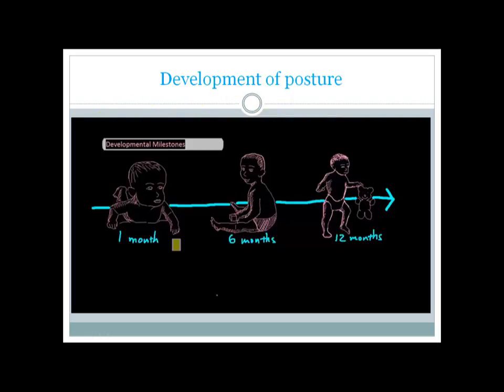So here I have a picture to show you the development of the posture. Very important to know. First, within 1 to 2 months or even 3 months, the baby can lift his head up when he or she is prone. By 6 months, the baby can sit without support. By 12 months, the baby can stand and the baby can walk or take steps.